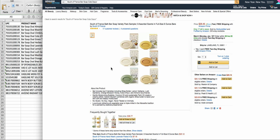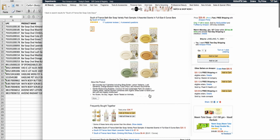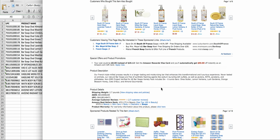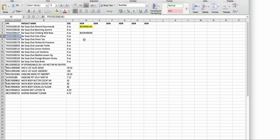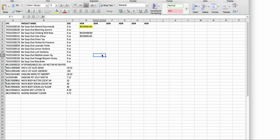Variety pack, yay! I know you've seen this before, but you always get happy anyway. It does mention Côte d'Azur on the key elements about the product. So this is something you want to copy as long as it's sold by a third party, and as long as the ranking is good and it has stars. So we're happy about this. Oops, I copied the wrong thing. Sorry about that. I want to copy the ASIN actually. And this is a variety pack.